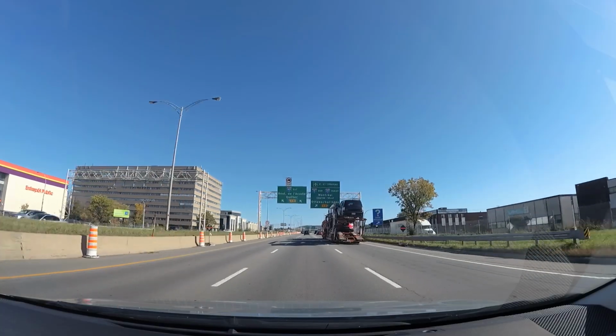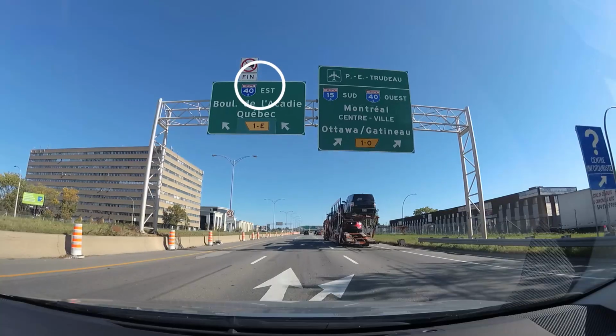In this situation, I want to take Highway 40, so for now, I'm in the appropriate lane. But since I see 2 arrows here, that means that one lane will probably be to go in this direction, the highway, and another one will be to exit to this street. But right now, I don't know yet which lane I have to be on.